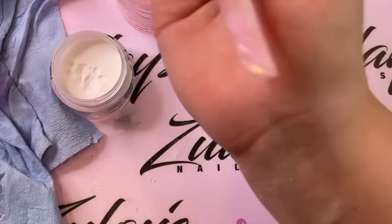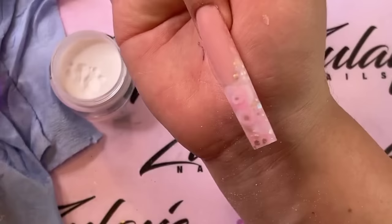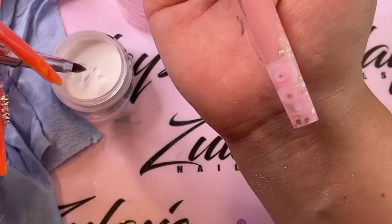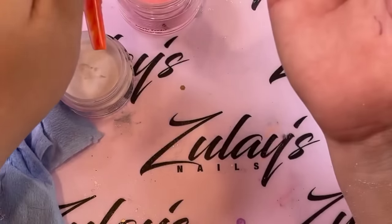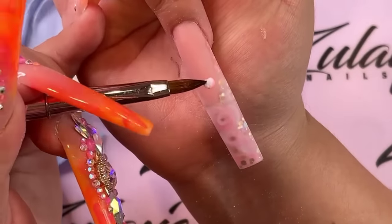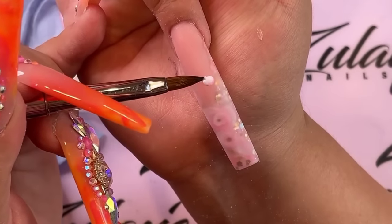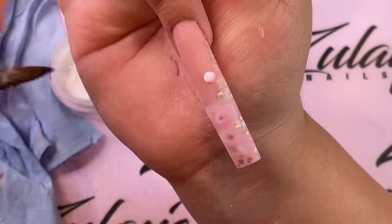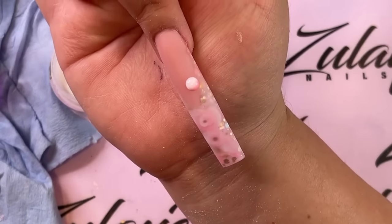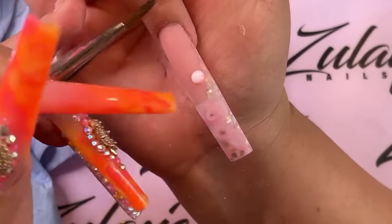I think that's, oh wait, I was gonna add one here just to give it a different look. I'll put it on the opposite side so that you can see both the encapsulated and the 3D.